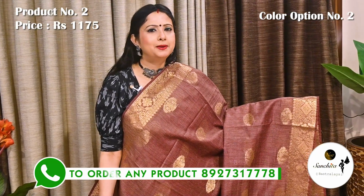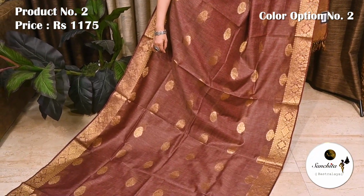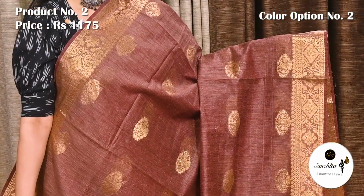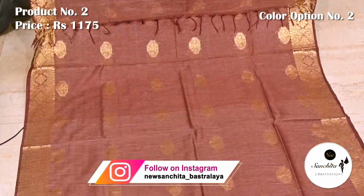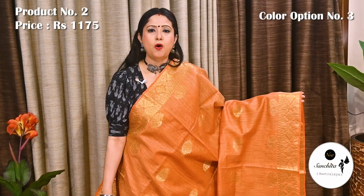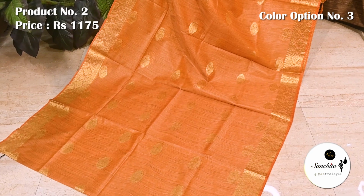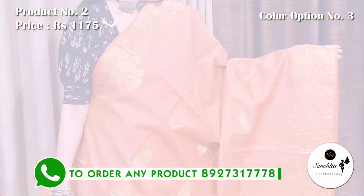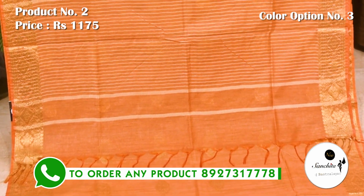Now we are seeing a classy Bhagalpuri linen silk saree in brown with gold zari combination. Simple pallu decorated with sleek horizontal lines. Blouse piece isn't running. Another beautiful saree in dual shade of orange and yellow with gold zari combination. Simple pallu with sleek lines. Blouse piece isn't running.